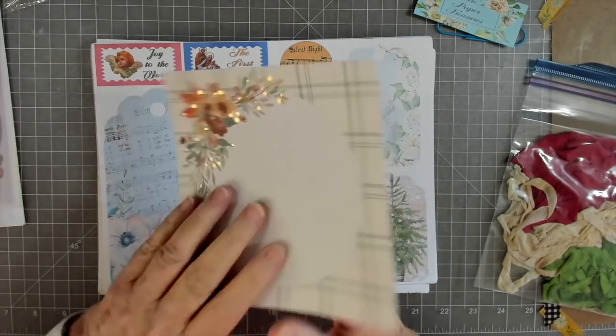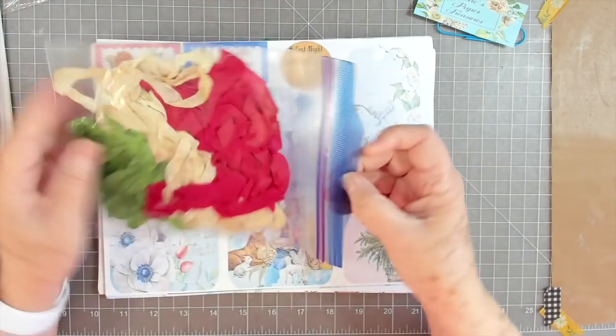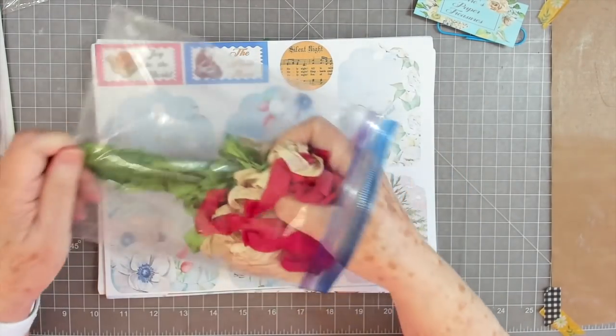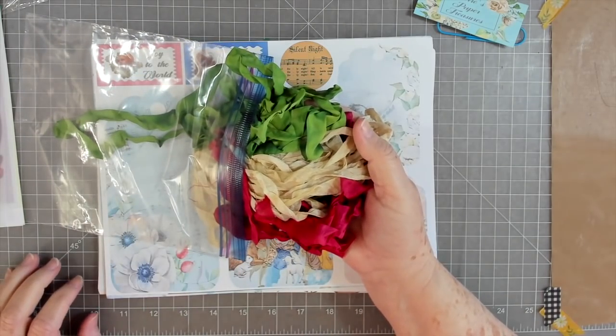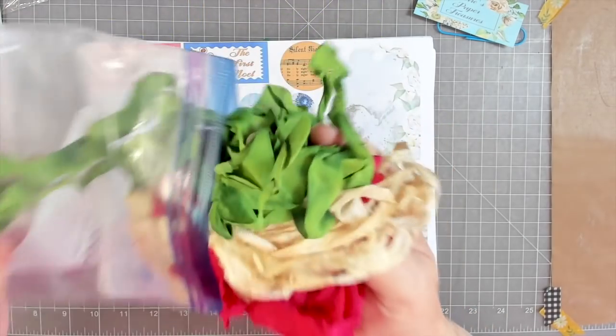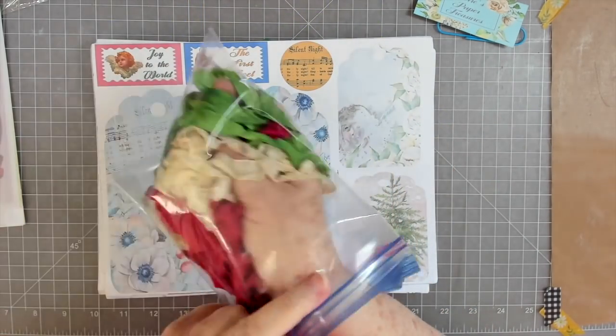Yes, absolutely, Terry. Thank you. All right, here is her seam binding. Look at that. And this is hand-dyed, she said. Those colors are gorgeous. Love it, love it, love it. Okay.